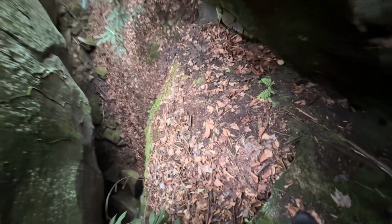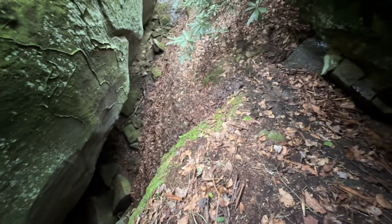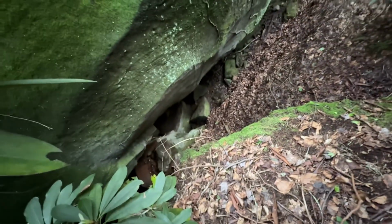You know, in dry weather, this isn't an issue. You just hop right down through here. But in wet weather like this, one misstep, and you're going over the ledge. And that ain't gonna feel good.